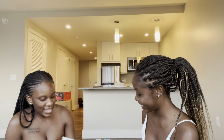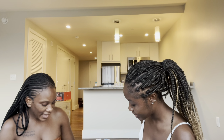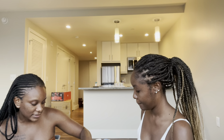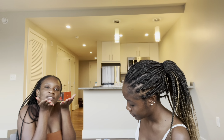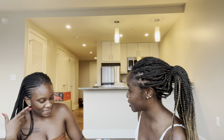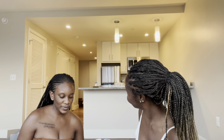A cute set. It serves four. It has like 16 pieces. It has the table plates, the dinner plates, and a set of bowls, and then it has those little sauce dishes. Look at this! I love this for salsas. And then it also has four mugs, so it was a win-win.